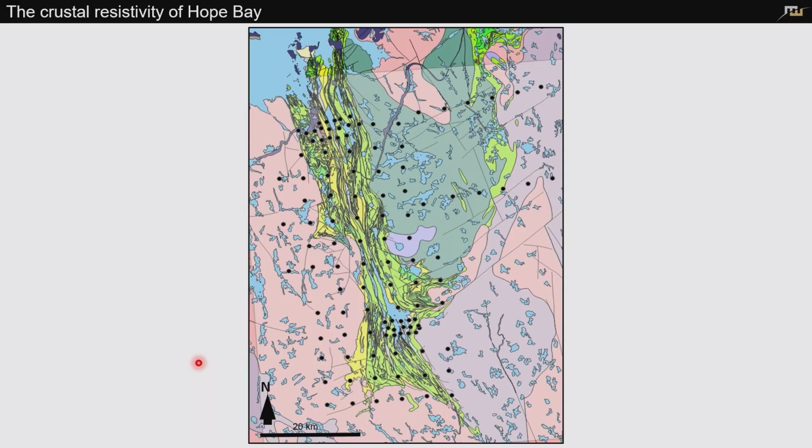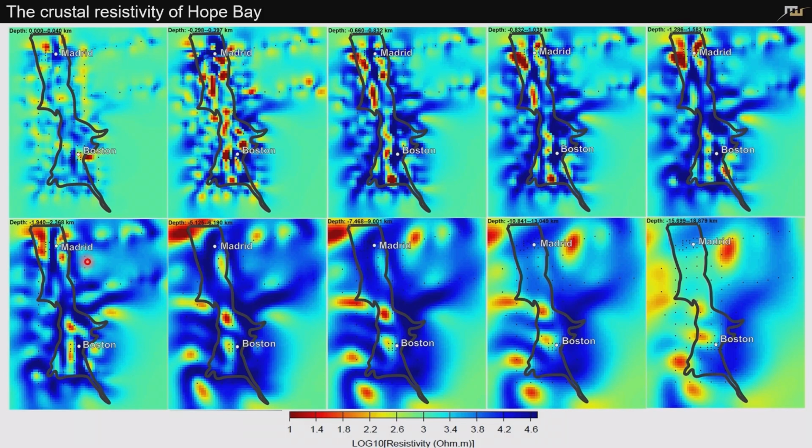And as Adi showed, this is the MG grid over the Hope Bay. I'm going to go through some of the horizontal depth slices through the Hope Bay Greenstone belt. These are slices that go from surface all the way down to approximately 16 to 18 kilometers depth right here.